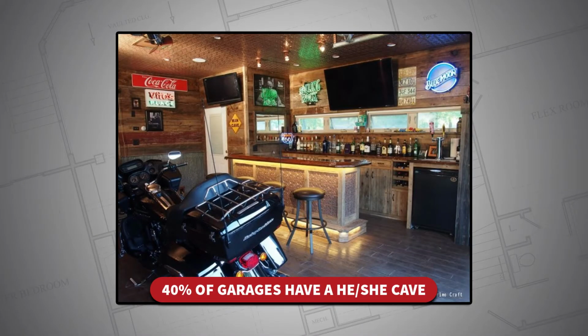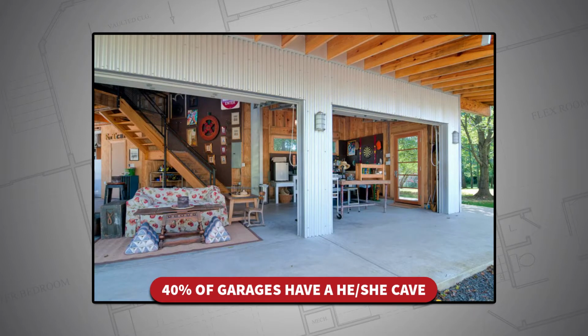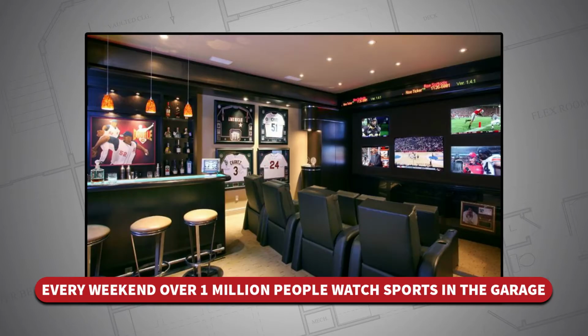In a man cave, 40% of garages now have some version of a man cave, or well, I should say she cave too. And a recent study showed that over 1 million people every weekend watch sports out in their garage. So it's a huge hangout. I think it'd be more than that. Because the spouse kicked them out. But to say, who's in the doghouse?